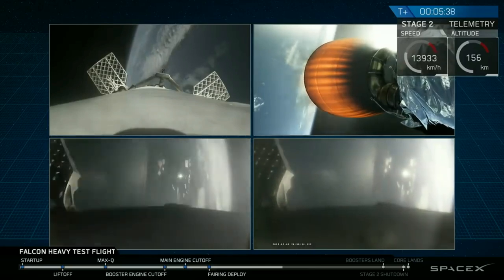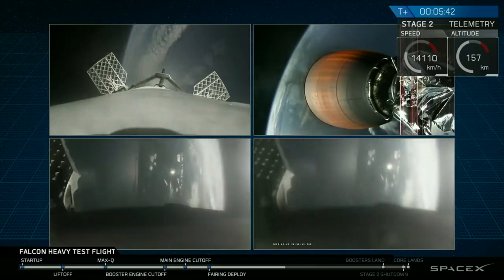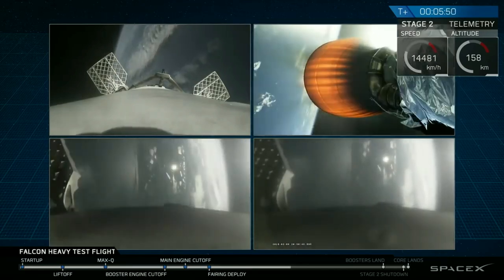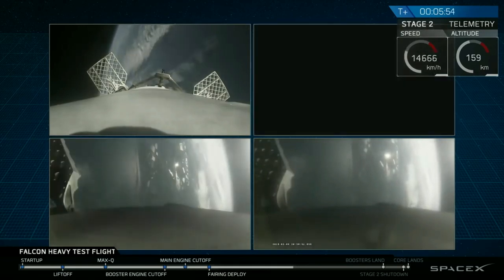On your screen at the moment, on the upper right, you've got MVAC continuing its burn. On the upper left, you have the center core headed back towards the autonomous spaceport drone ship. And in the two bottom screens, you've got the side boosters headed back towards Cape Canaveral Air Force Station, landing zones 1 and 2.